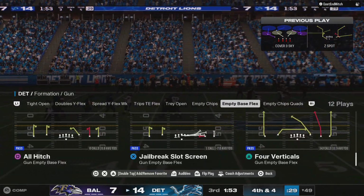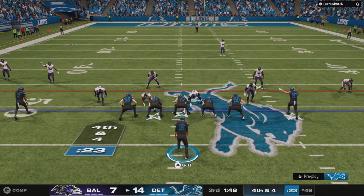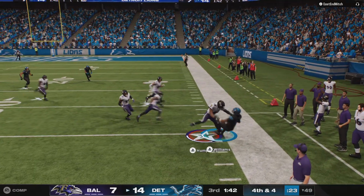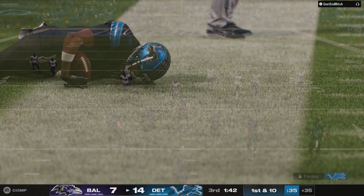I think this is one of those plays that when the ball carrier watches this back in the film room tomorrow, he's going to be a little frustrated with himself. If he could just have made that one guy miss, he picks up the first down. Instead, he gets brought down short of the sticks. Now they've got a fourth down decision to make. They convert with a gain of 15.